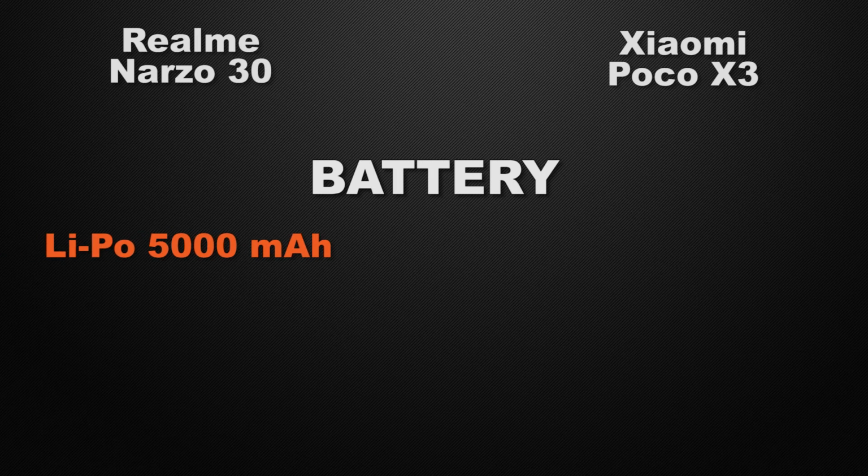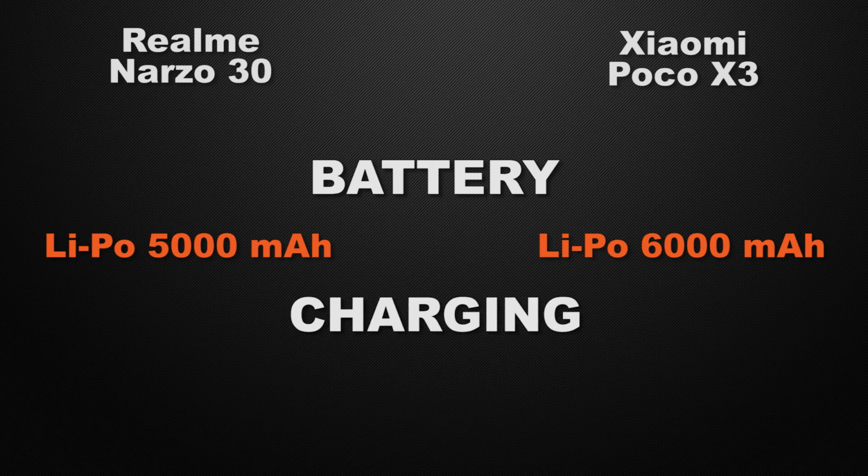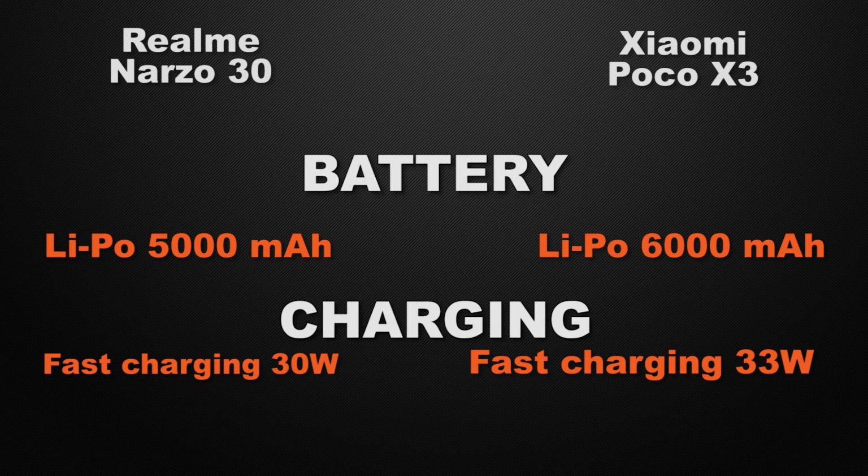Let's talk about the battery capacity of the devices. Narzo 30 have 5000 mAh of battery capacity, whereas X3 have 6000 mAh of battery capacity. So the winner here is X3 because it have massive battery capacity. Let's talk about the charging speed of the devices. Narzo 30 have 30 watts of fast charging, whereas X3 have 33 watts of fast charging. So the winner here is X3 because it can charge up the device faster.